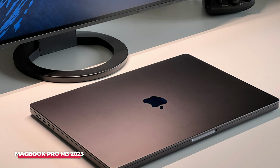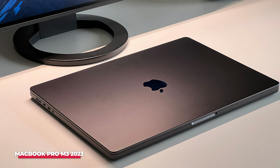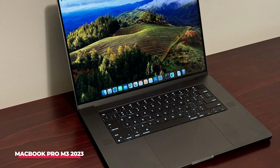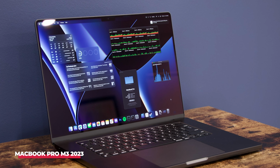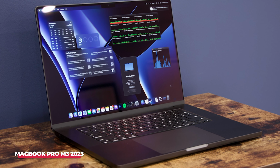For a more balanced option between these two extremes, the 14-inch M3 Pro model with a 12-core CPU and 18-core GPU, along with 18GB of RAM and 1TB of storage, offers a blend of performance and affordability at $2,399. Aside from the chip upgrades, the hardware specifications of the M3 MacBook Pros remain largely unchanged.